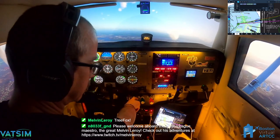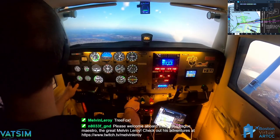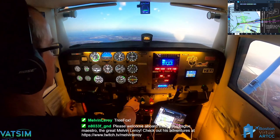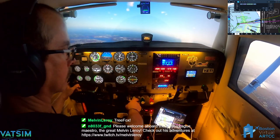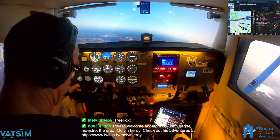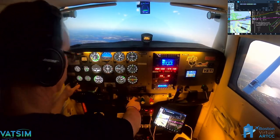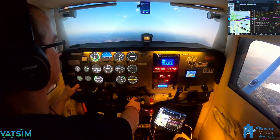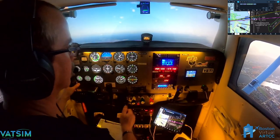Nuclear power plant over there. And the 1Y6 localizer frequency was what? I know I wrote it down here. Did I write it down? I know we talked about it. Hey, 109.35.